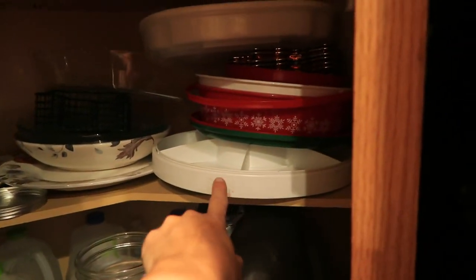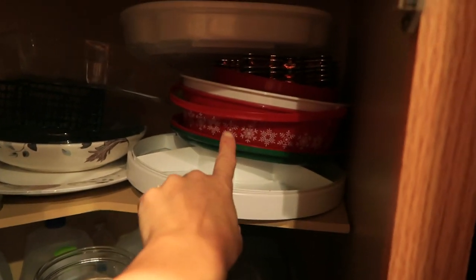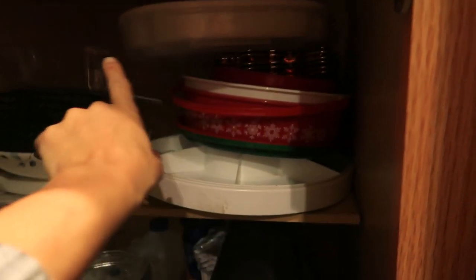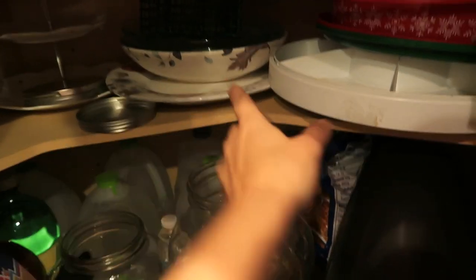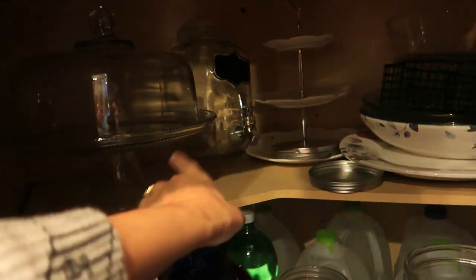These are all extras. Fruit and veggie tray, Christmas pans, veggie dividers, chip and dip tray, nice serving pans. I have a turkey platter and a nice serving bowl from a friend here. I have my three-tier thing from Christmas. My cake platter, I love this. I love having that.